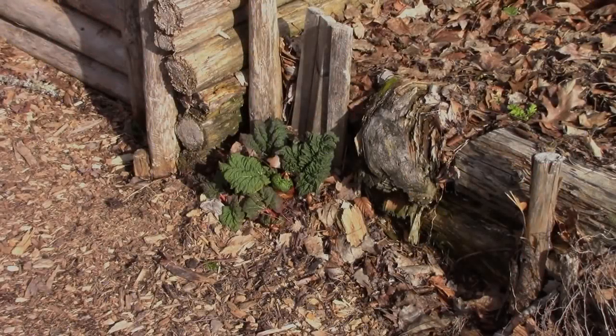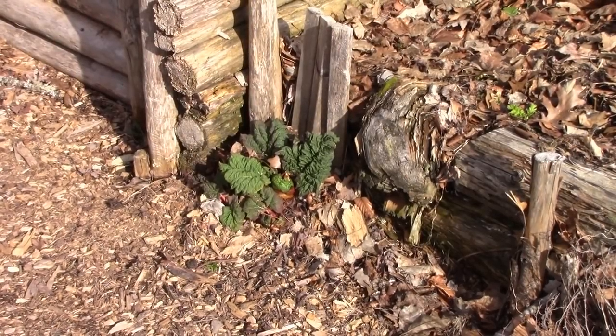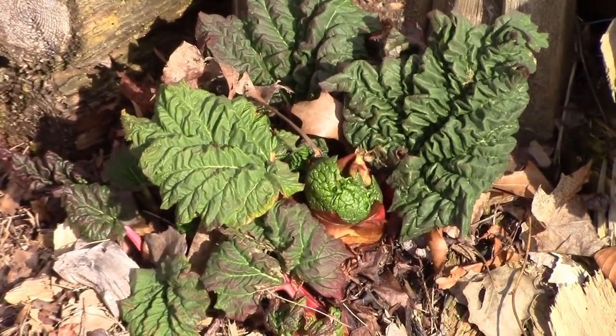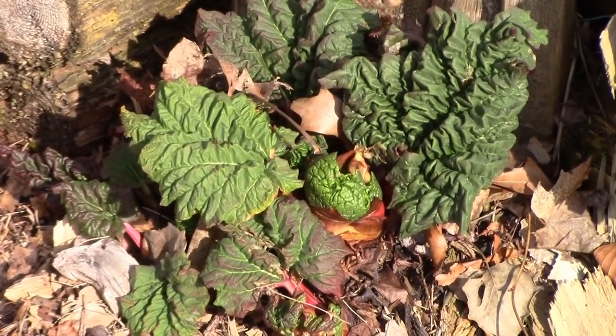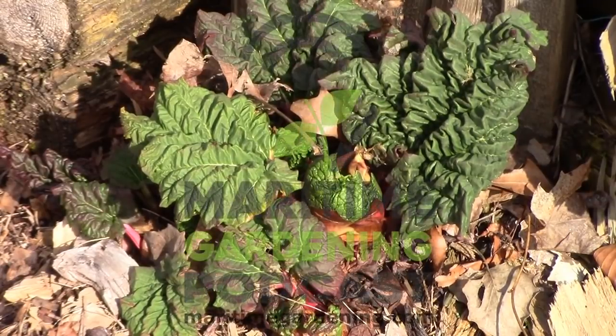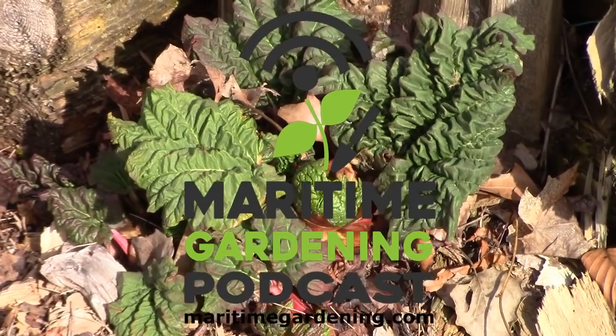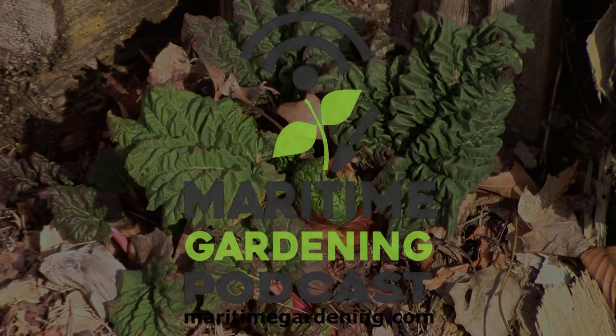Now look at this lovely thing. Rhubarb starting to grow. This is my rhubarb telling me it's time to plant certain things, not everything, but certain things. It's telling me it's time to get certain things in the ground.